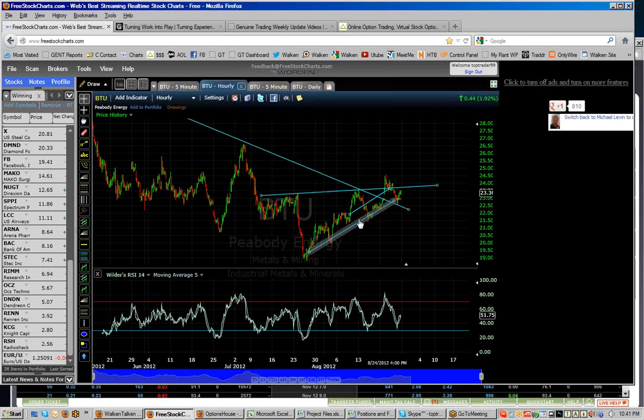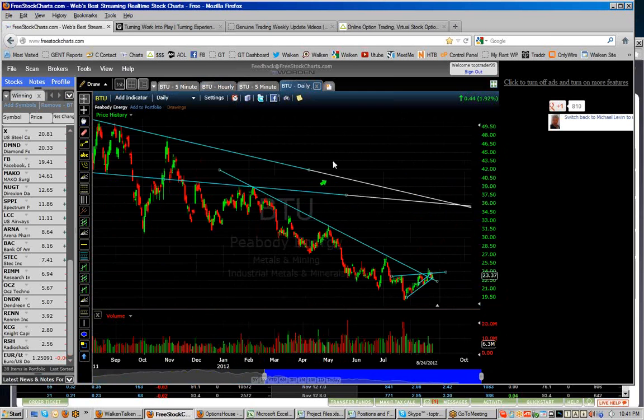So there was a rumor circulating a little while ago that Warren Buffett might be interested in BTU. Don't know if that's true or not, but this thing has pulled in a little bit as well. So I'm liking some of the coal names that are breaking out just barely, and I think they've got some room to go on the upside.